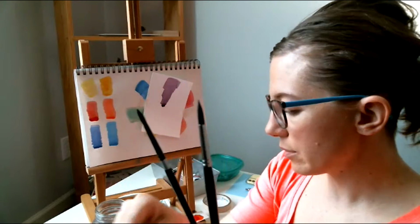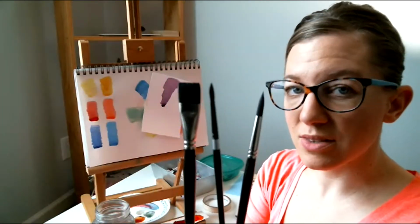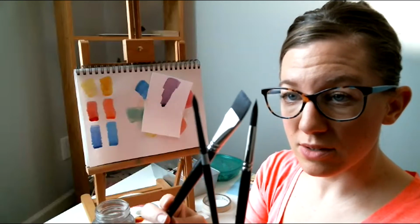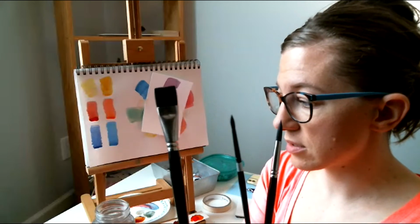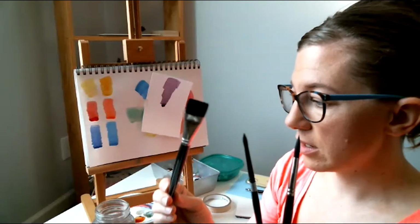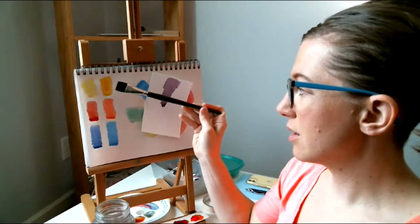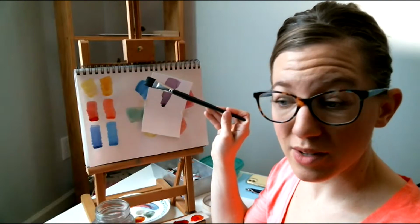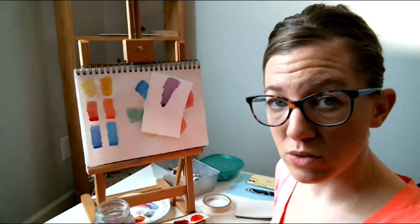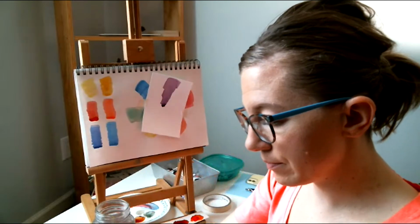Other than that, what I was using earlier is a flat brush. So it's made out of the same synthetic squirrel material as this, but its bristles come out in a fan shape. And so you can use it a little bit differently on its side like this. If you're doing some swatch work, it's easy to just do quick swatches, which I always recommend you do if you get a new palette. Find out what your colors are doing, swatch them out.